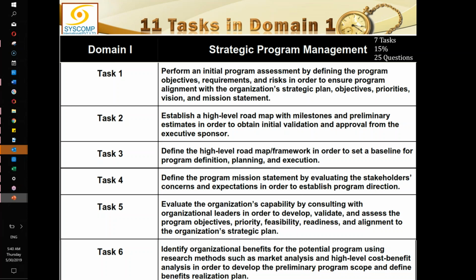So the high level roadmap framework, this is a meat for 1 question, and the other one is the program definition, planning, and execution. How this baseline can be used for program definition, planning, and execution. This could be how this question could be framed.